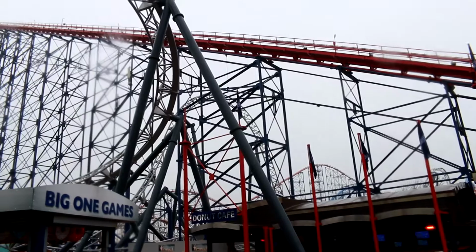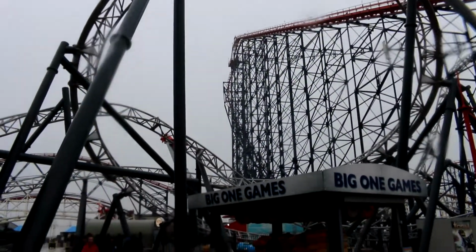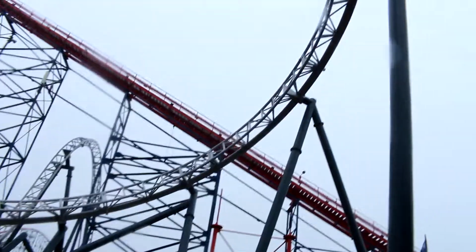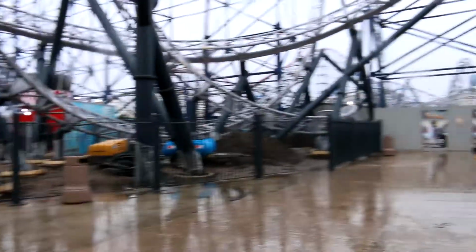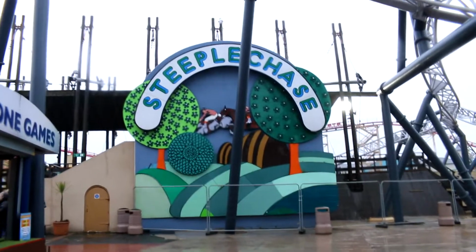So you can see here, Icon completely dominates this section now. This was all open air section before, and now it's smack dab in the middle. But it looks really good. It does look a little bit messy in areas, but I'm sure once they've finished tidying it up and all the construction fences have gone, it'll be okay.